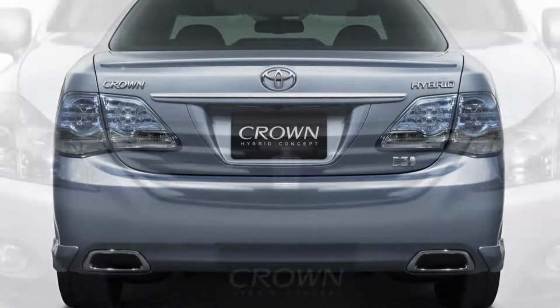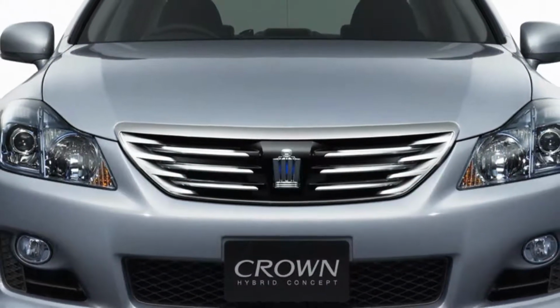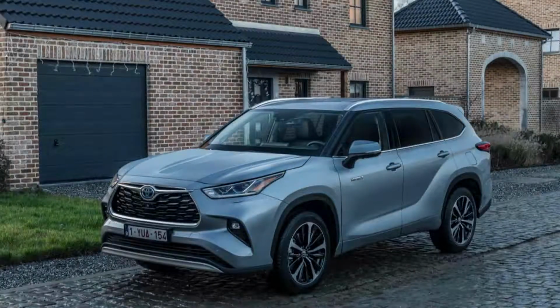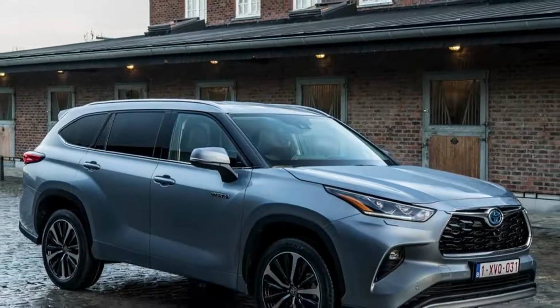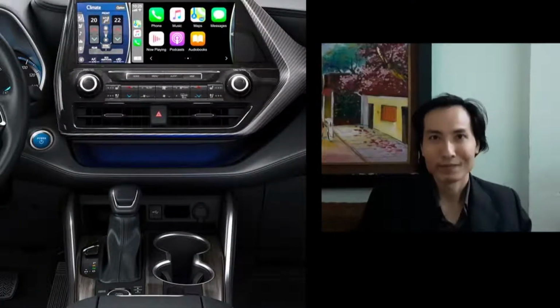The local model weighs just under 2,000 kg, 4,409 pounds, and rides on 18-inch wheels. According to the sales plan, the normal Highlander and its close Kluger sibling will go on sale in China by mid-2021.